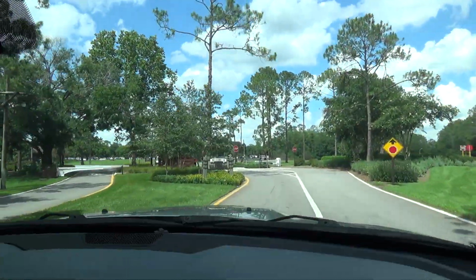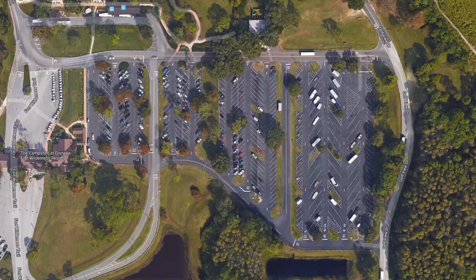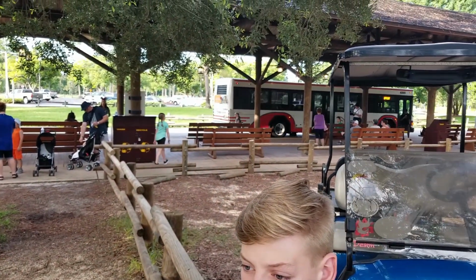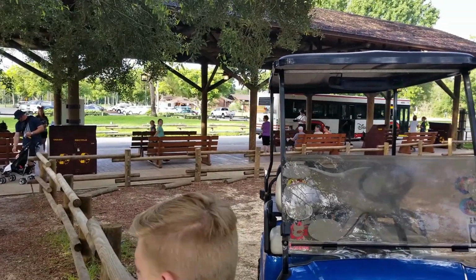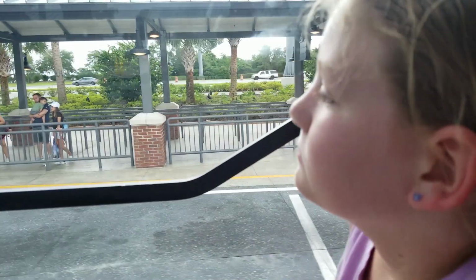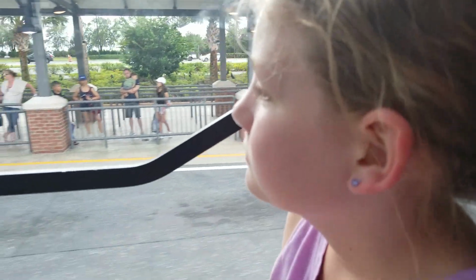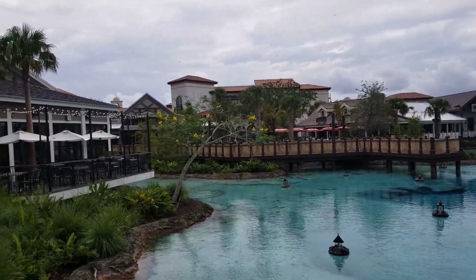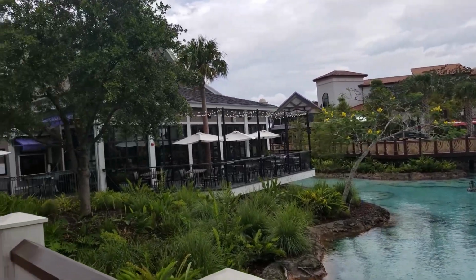If you happen to arrive before your site is ready, there is a designated RV and trailer parking lot. They allow you to park there and wait, or you can even leave your rig there and use the free Disney transportation to get to the parks or to Disney Springs. We actually used that lot on our checkout day to get some bonus souvenir shopping time at Disney Springs. It's a great way to get the most out of your stay without stressing over check-in and check-out times.